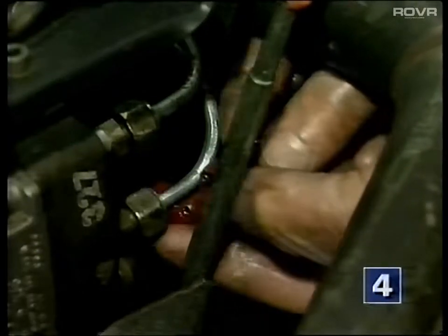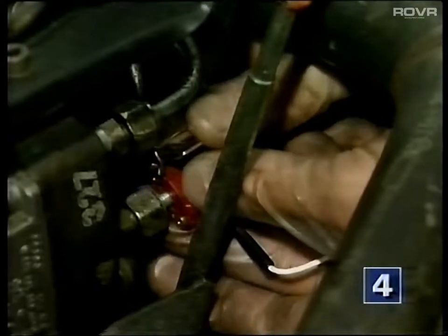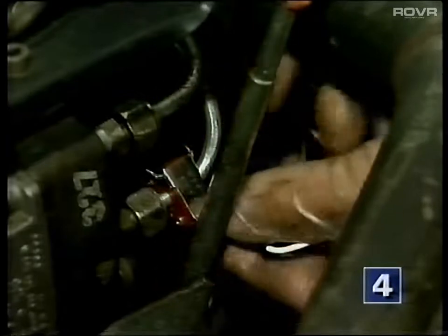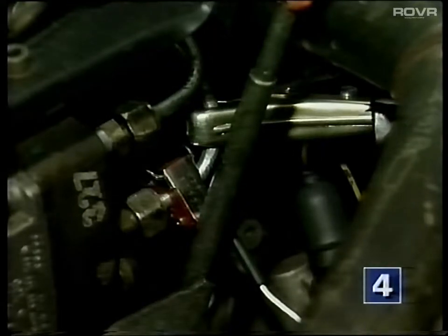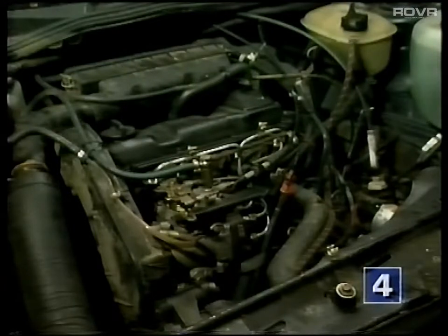Secure the transducer as near to the pump as possible. Don't rotate or slide the transducer, as this will damage the delicate sensor. The black clamp should be connected to the injector pipe. Make sure the engine is at operating temperature and all the prerequisites described in the data book have been met.